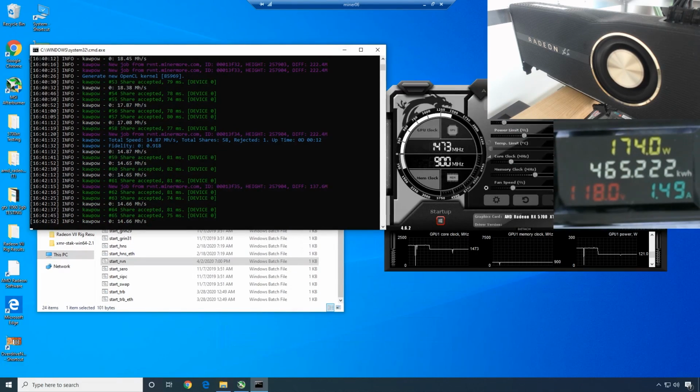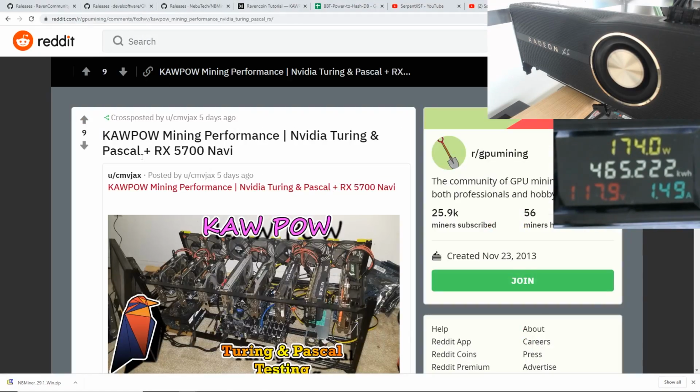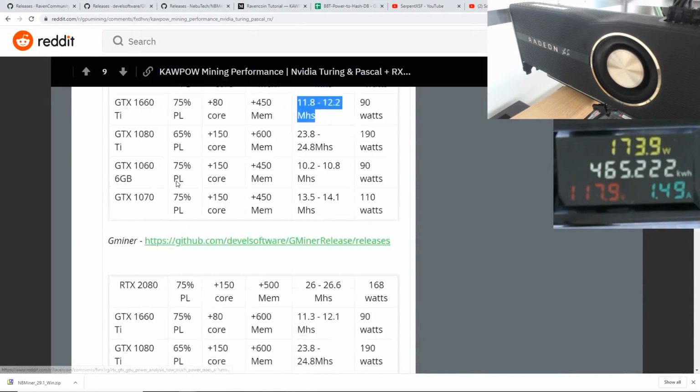Okay, guys, I think that's all I want to test for the 5700. It's not very thorough, but I have a lot of links here, especially from Serpent X Special Forces.